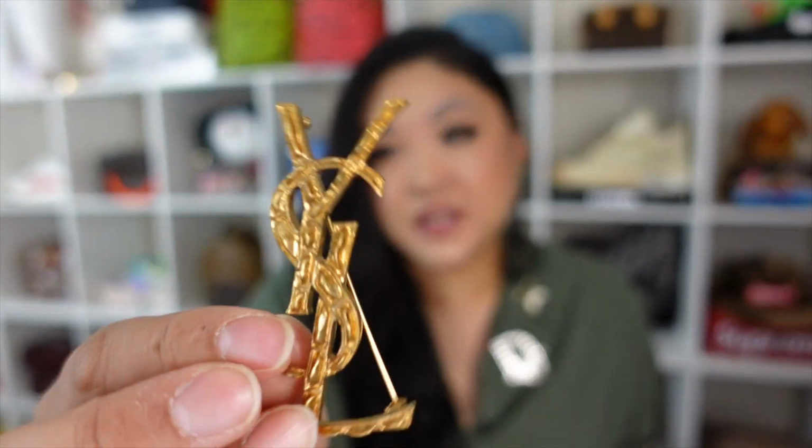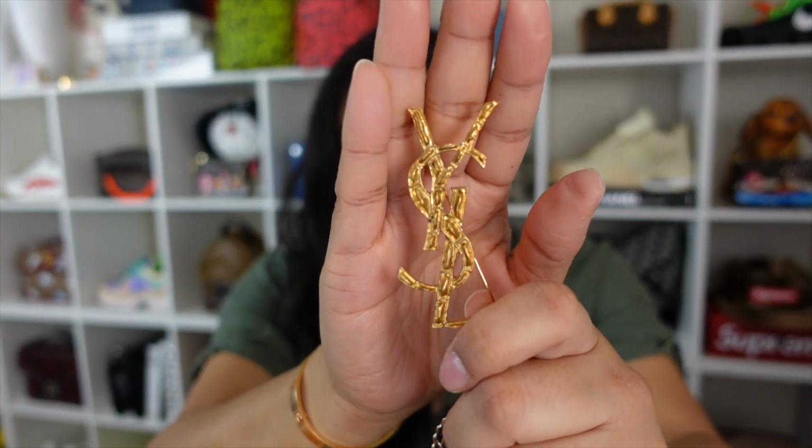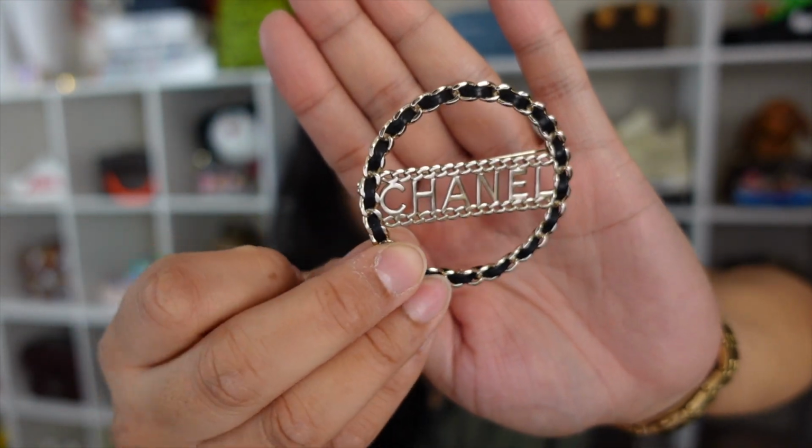And then the two most current ones are this YSL brooch that I got, I believe it was a sale item from a Farfetch sale. And this I got from a Chanel boutique on sale as well, I believe, at a Vegas boutique. I know I got this maybe in 2019, I think, or 2018. So these items are going to be random because I don't have many of them.